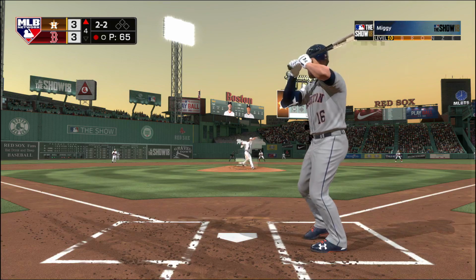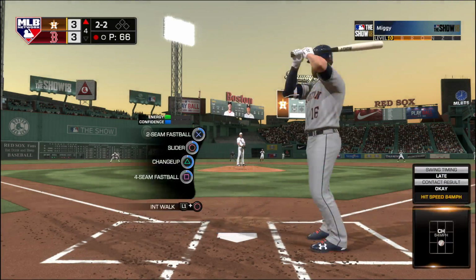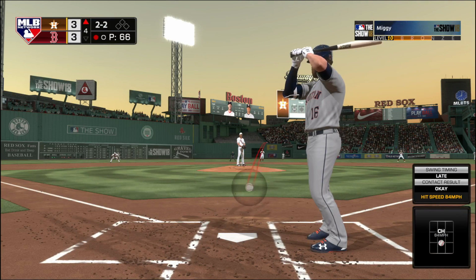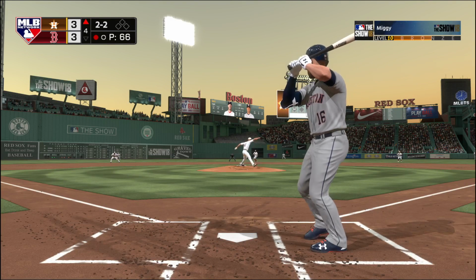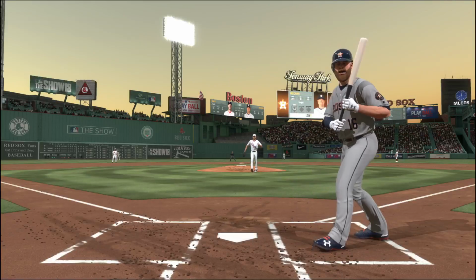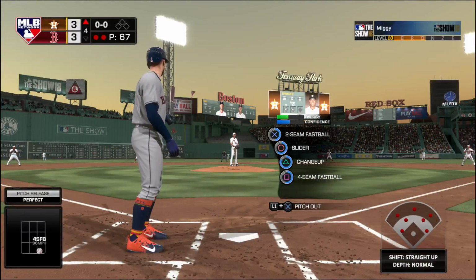Two. Had to sit back on the changeup, and he did a good job to get the bat on that one. Another try at 2-2. Fastball, strike 3 called as he couldn't pull the trigger, and there are 2 away.